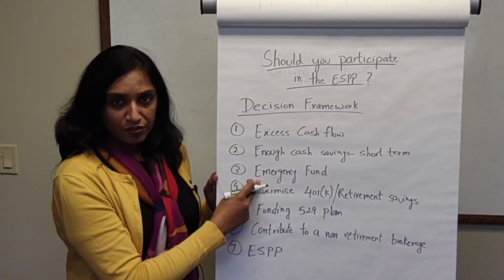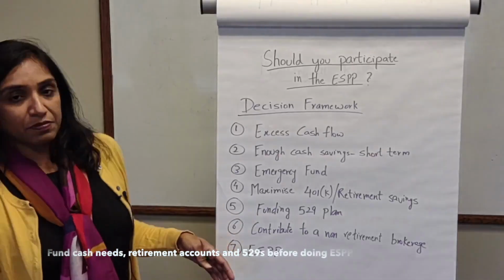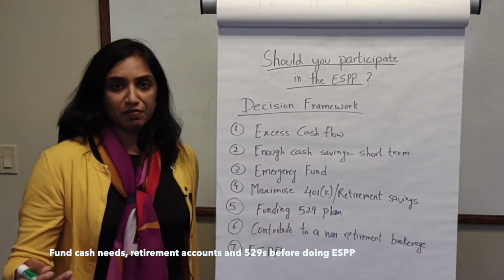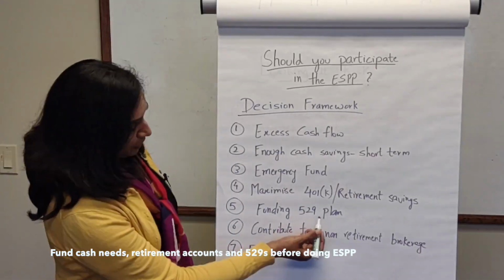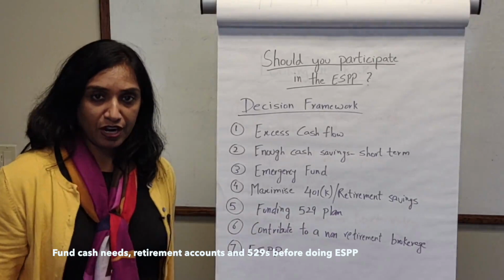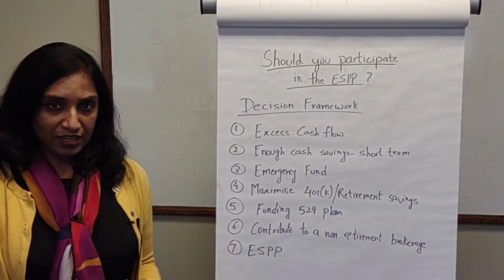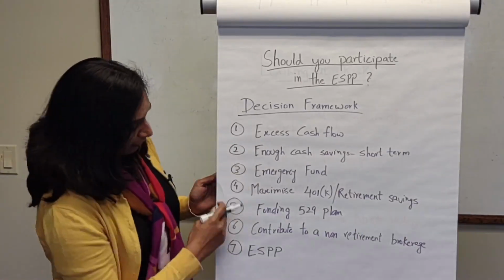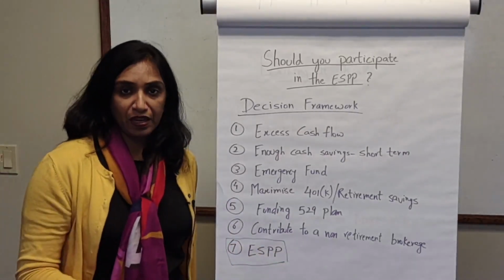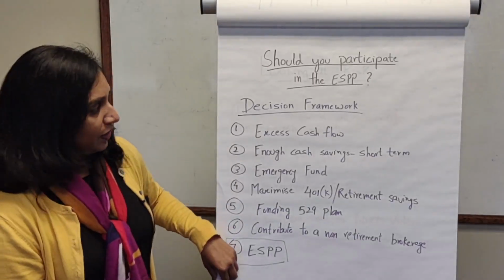After you have maximized your short-term cash needs, let's see if you're funding your retirement savings or your 401k plan. Before you move on to the ESPP, one thing you should start funding is your 401k plan. If you have kids and you intend to fund their education, then put some money into 529 plans. Also, we want to make sure you are putting some money outside of your retirement accounts and into a brokerage account on a monthly or maybe quarterly basis, depending on how your situation allows. And after you have done all of this, if you still have cash left, that's great, and you can participate in the ESPP and take advantage of the discount that your company is offering. But if you haven't done all of this, we highly recommend not to do that.